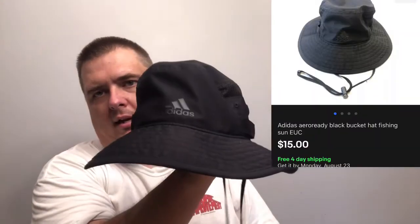This kind of hat is called a bucket hat, and this one is from Adidas. I paid, I want to say $1.78.